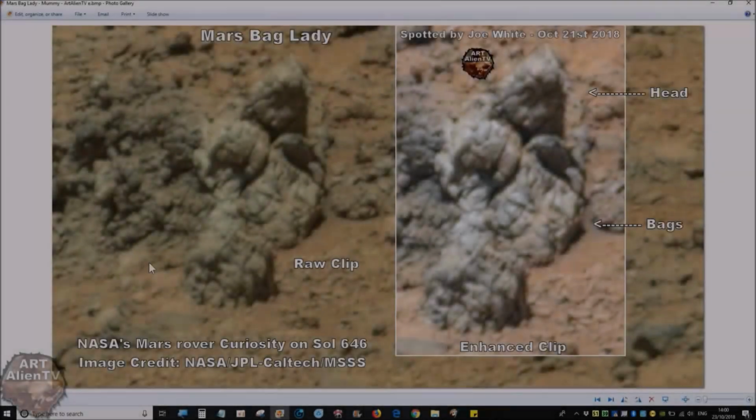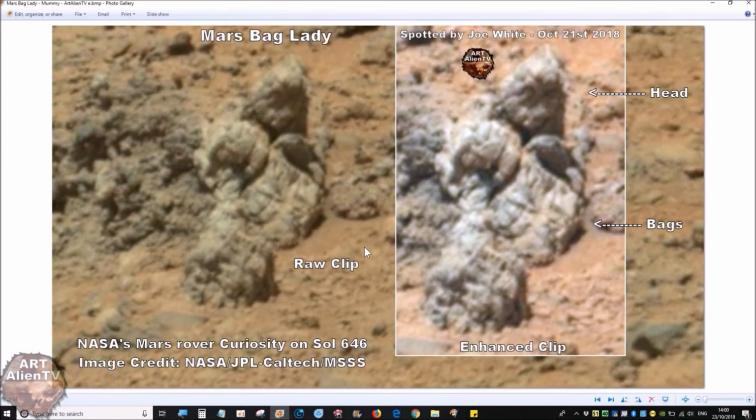Okay, there's the raw image here, the raw clip of what I just showed you. And here is a basic enhancement, and when I say basic, I mean basic. You can see, apart from the annotations I've added, there's very little difference between this and that, apart from the colour. I've put a colour filter on it just to make it easier to look at. But there's very little enhancement done here at all. What you can see is a head here, and what seem to be bags. This looks like a rucksack, and you've got like a pocket just here, and the top of the bag, it looks like the bag is open here.